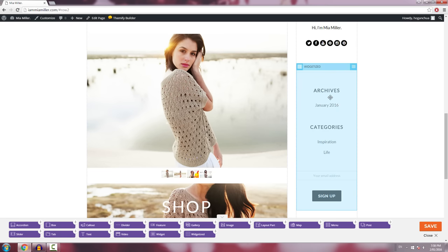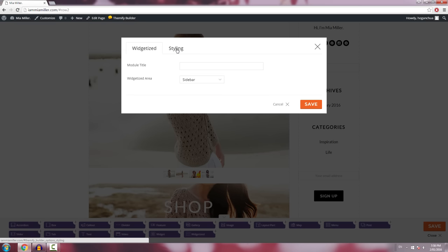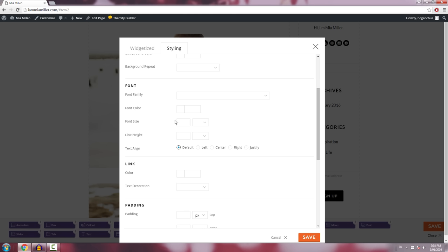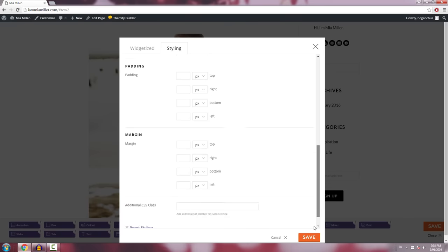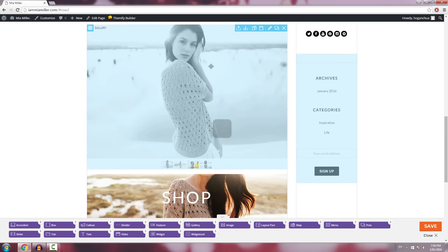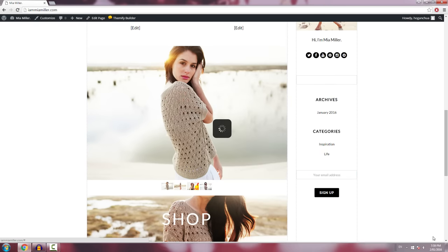Okay, so double click on this module here, and then go to the styling tab, and as you can see here, we can change the font. For this one, we change it to 14 pixels, and then we click on save, and obviously you can change some other settings as well. I'm just showing you that you can do it for each individual module. It doesn't have to be the default one. Okay, so click on save. So there you go, and we're going to click on save here and also close it.